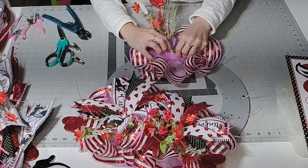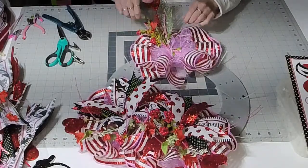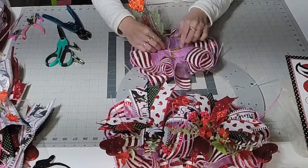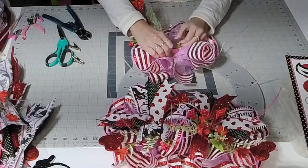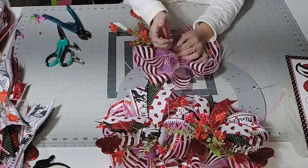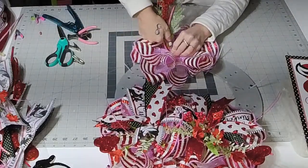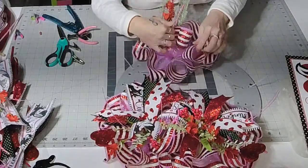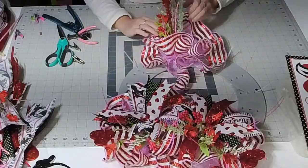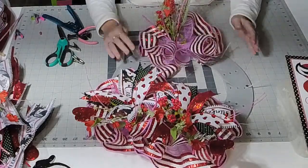And I like to have it going a little bit past that zip tie that we did around the bottom. It's almost like a stopper. So if somebody goes to pull on the florals, it's not going to come out because it's sitting in the zip tie. Okay, and then once I have that in there, we're going to pull the zip tie tight. I'm going to put this kind of in the middle, and we're going to fluff up. So we got our flat ruffle on the bottom, and then our fluffier one on the top. So it just gives it a larger appearance.